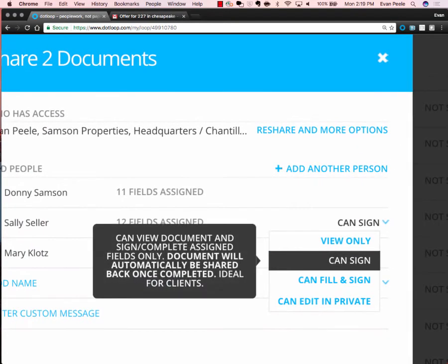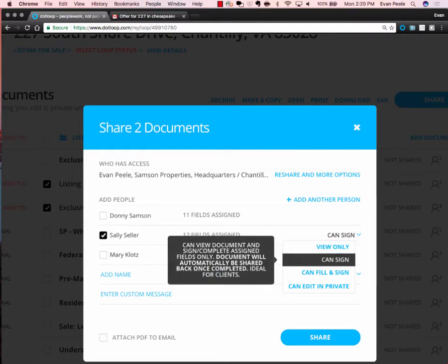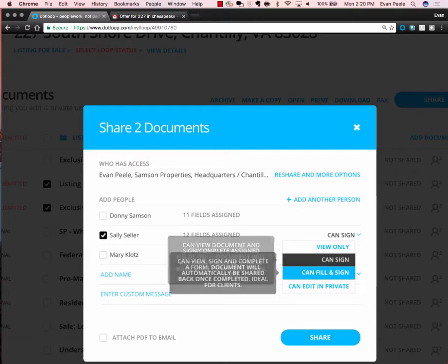So view only, that's ideal for third parties. Mary, when you share the contract with her, you might choose view only. Next we have can sign. This allows that individual to sign anywhere that they were assigned to sign. That is very confusing. So what this means is anywhere that we saw SS or Sally sign here, Sally will be able to sign or initial in those particular fields with this permission. How will Sally see this? We'll show you that, I promise.